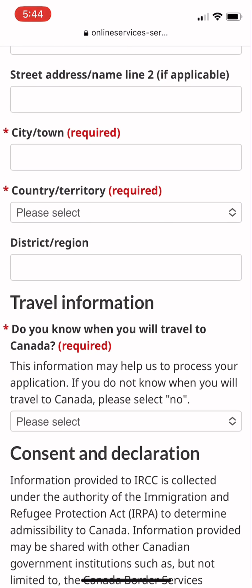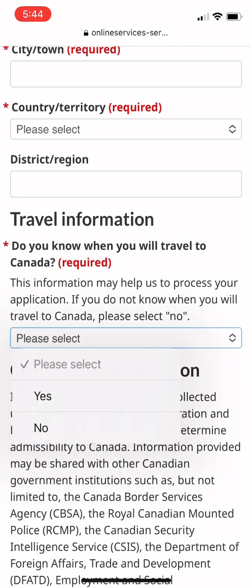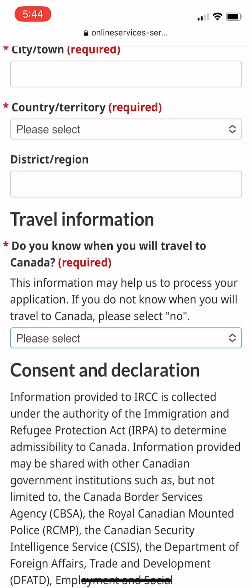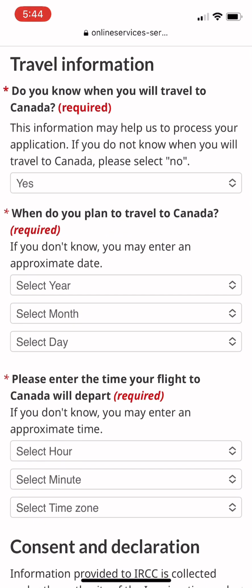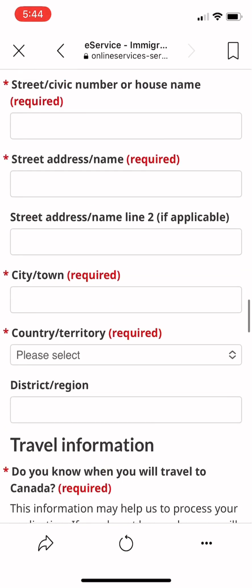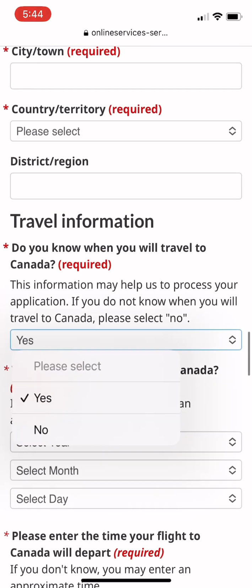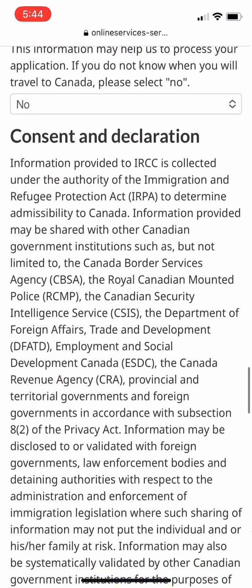And then your travel information. Do you know when you will travel to Canada? You can select yes, it's fine, and then put all the information you need to, but it's better if you say no because it's not mandatory. However, if you want to say yes, then you need to know when you plan to travel to Canada. You have to put in the approximate date and the time of your flight to Canada. You can also select an approximate time. But if you select no, you don't have to fill in all of that information.